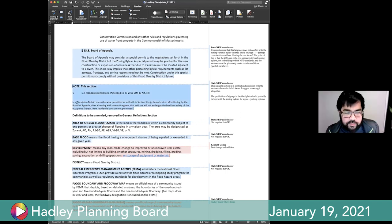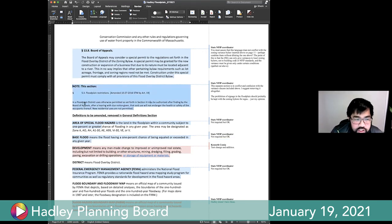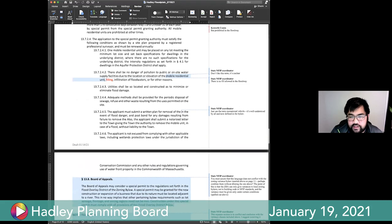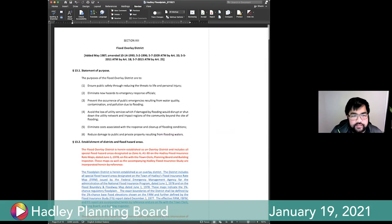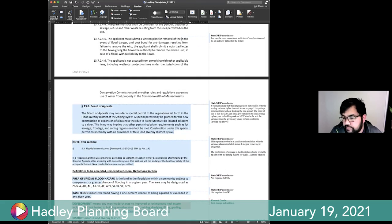So does this need to be described as the Hadley floodplain? I remember you showing me that map, because I think this suggests that it's not the same, because it's the flood overlay district, right? Yeah, okay. All right.